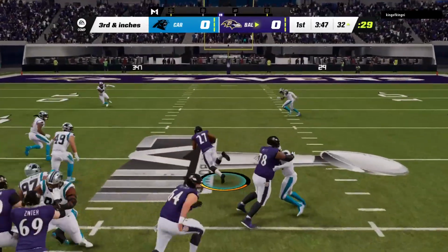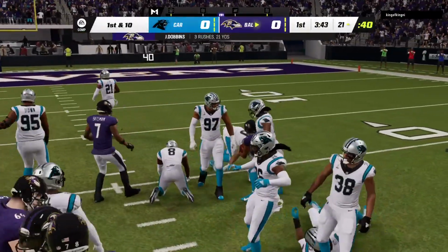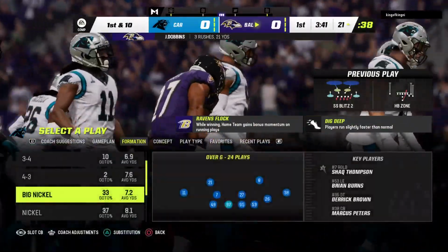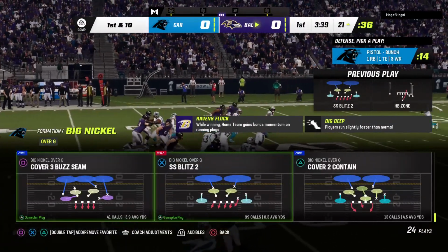They'll try to run for it with Dobbins. Has some strong running there as he's down just shy of the 20 on the edge of the red zone. It's a pickup of 11 and a Baltimore 1st down.